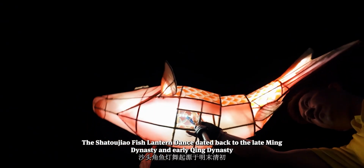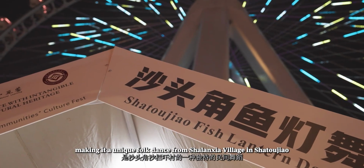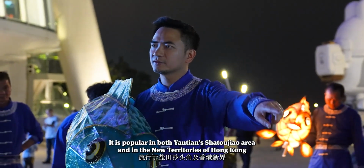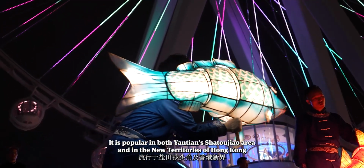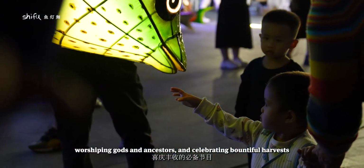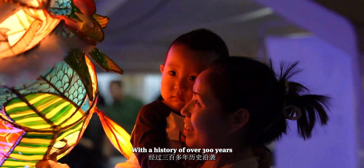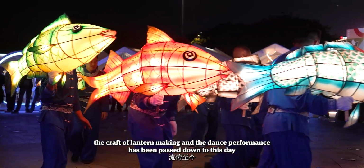The Shitujio fish lantern dance dated back to the late Ming Dynasty and early Qing Dynasty, making it a unique folk dance from Shalangxia village in Shitujio. It is popular in both Yantian's Shitujio area and in the new territories of Hong Kong, and has become an essential performance for marking festivals, worshipping gods and ancestors, and celebrating bountiful harvests. With a history of over 300 years, the craft of lantern making and the dance performance has been passed down to this day.